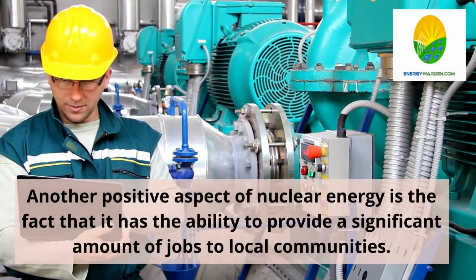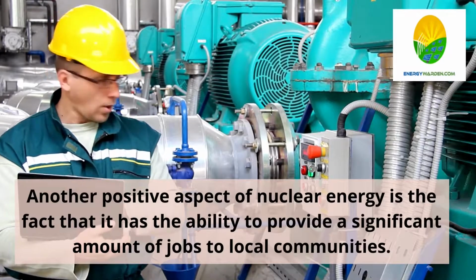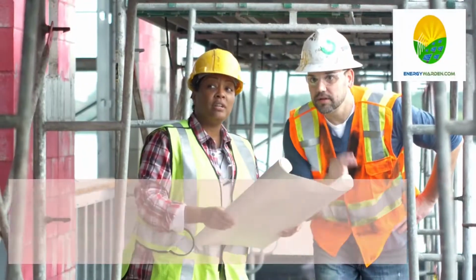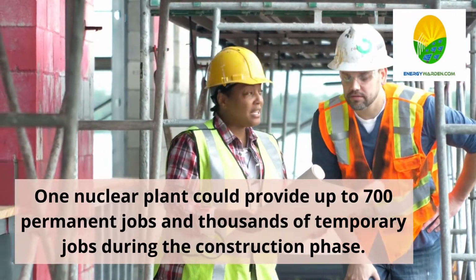Another positive aspect of nuclear energy is the fact that it has the ability to provide a significant amount of jobs to local communities. One nuclear plant could provide up to 700 permanent jobs and thousands of temporary jobs during the construction phase.